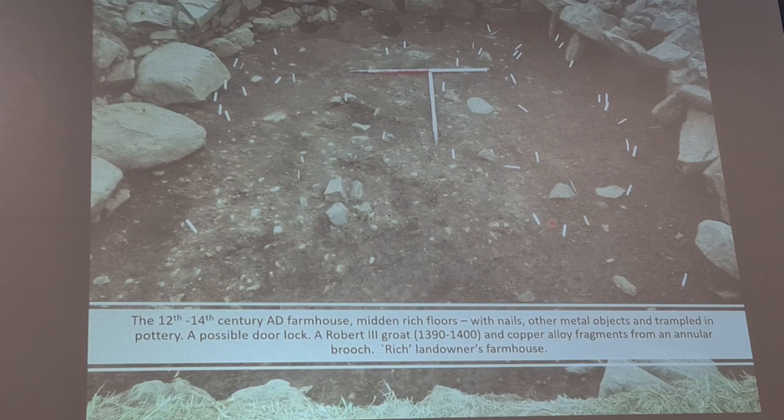And I'm sort of skipping over the 12th, 14th century farmhouse, but again, medieval structures in Argyll are very, very rare. You get churches, remnants, bits of churches, but actual everyday structures dating from that period are incredibly rare. In Scotland, incredibly rare, and even rarer in Argyll. So again, this is a really nice find, and it adds a huge amount of information to what these structures would have looked like and how they would have been used.